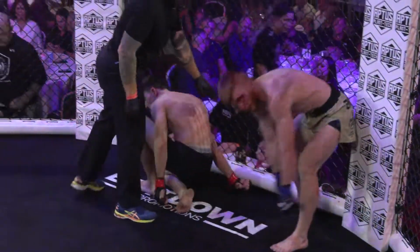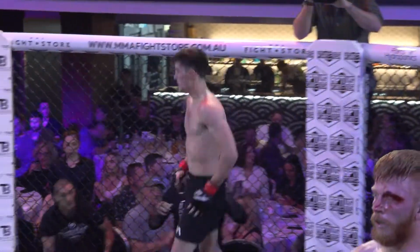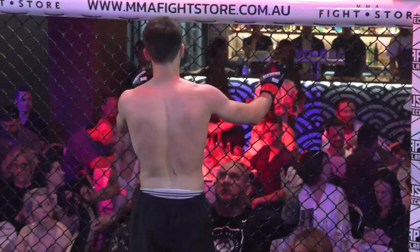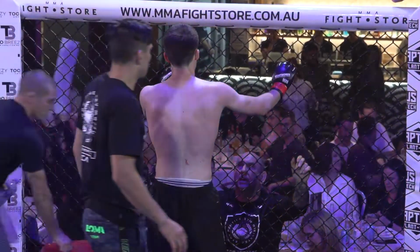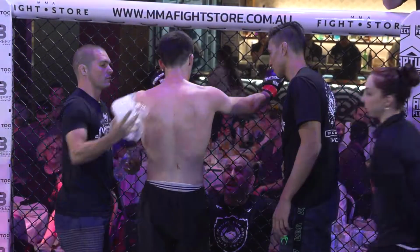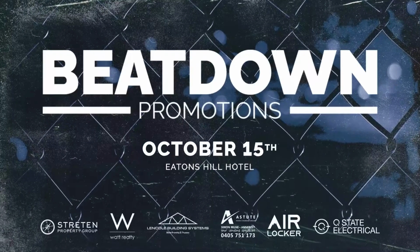And with a big, huge... Oh, look at this cut. This cut is in a little bit of trouble, ladies and gentlemen. I can tell you, I've just seen it for the first time. A terrible position. That is not where you want to cut, where the blood can go into the eye. It could obscure the vision.